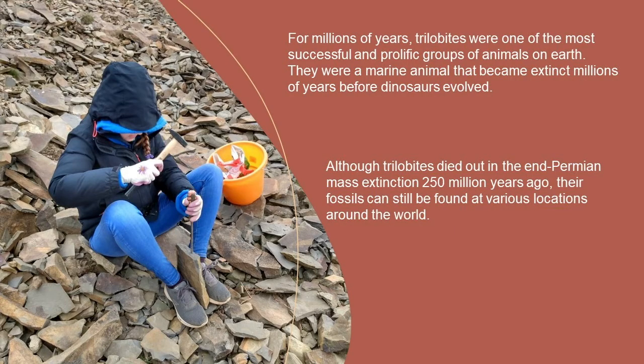For millions of years, trilobites were one of the most successful and prolific groups of animals on Earth. They were a marine animal that became extinct millions of years before dinosaurs evolved. Although trilobites died out in the end Permian mass extinction 250 million years ago, their fossils can still be found at various locations around the world.